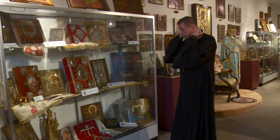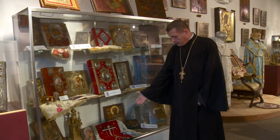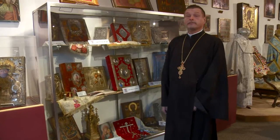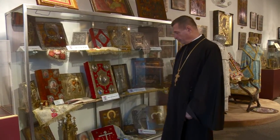And this is one of the original airs of our monastery church, as well as the cross of Golgotha with the spear and the sponge. And here we have some very unusual Greek icons. We have several Greek icons that predate the invasion and fall of Constantinople in 1453.